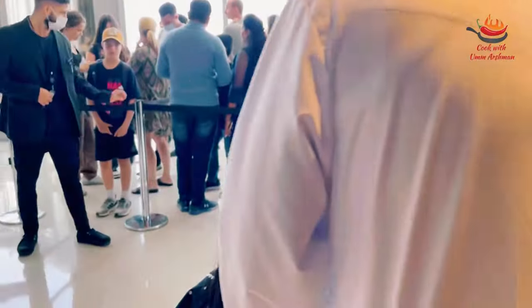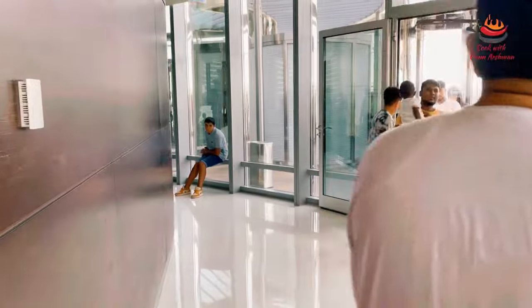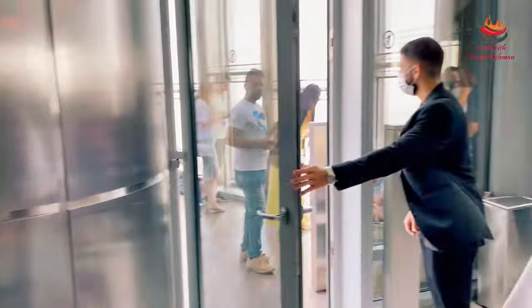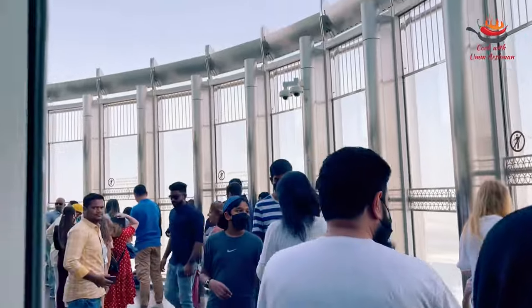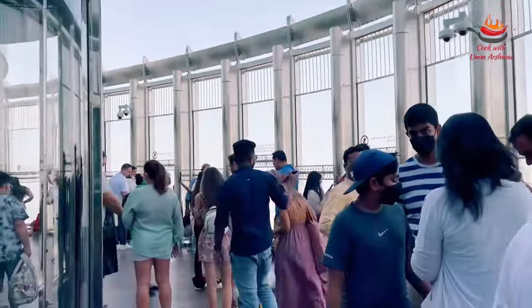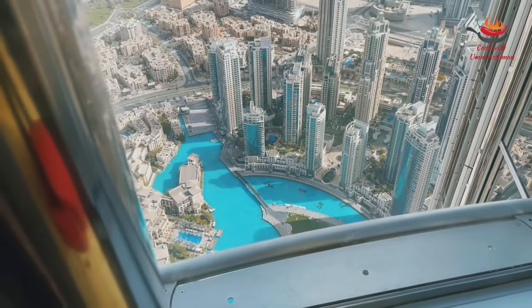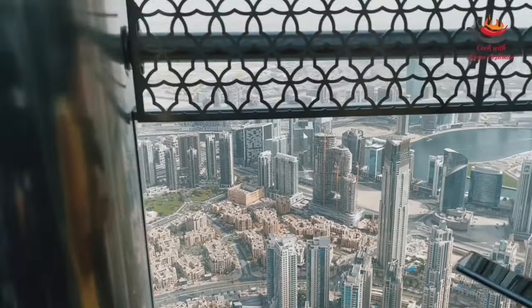So guys, we are at the 124th floor and there's an open sky deck here, where you are able to see the magnificent views of Dubai. You can stay as long as you want on this floor to take photos and enjoy the view. The view from here is incredible. Looking down from here feels like I'm browsing Google Maps.